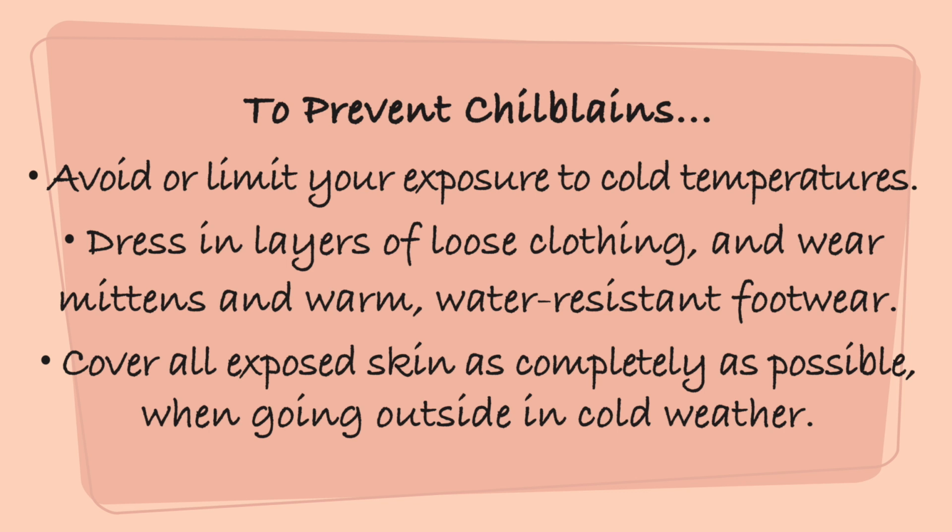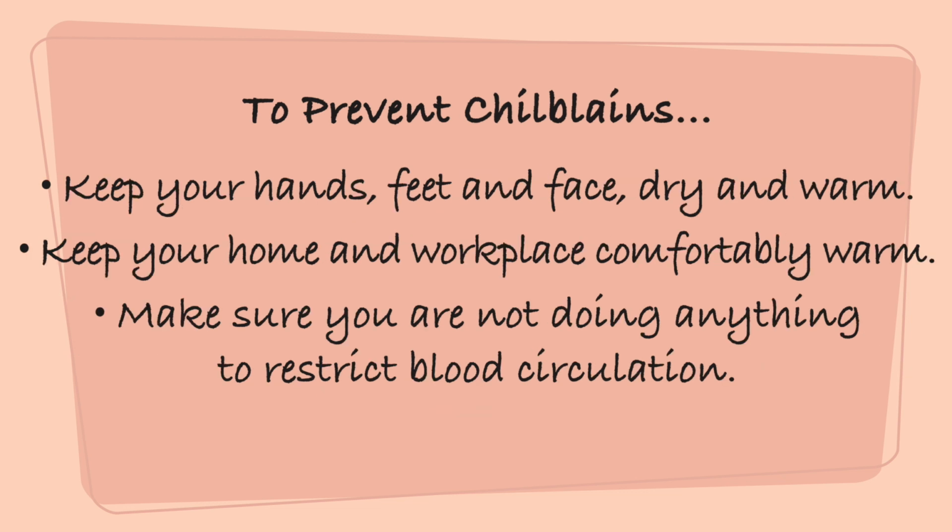To prevent chilblains, avoid or limit your exposure to cold temperatures. Dress in layers of loose clothing and wear mittens and warm water-resistant footwear. Cover all exposed skin as completely as possible when going outside in cold weather. Keep your hands, feet, and face dry and warm. Keep your home and workplace comfortably warm. Make sure you are not doing anything to restrict blood circulation.